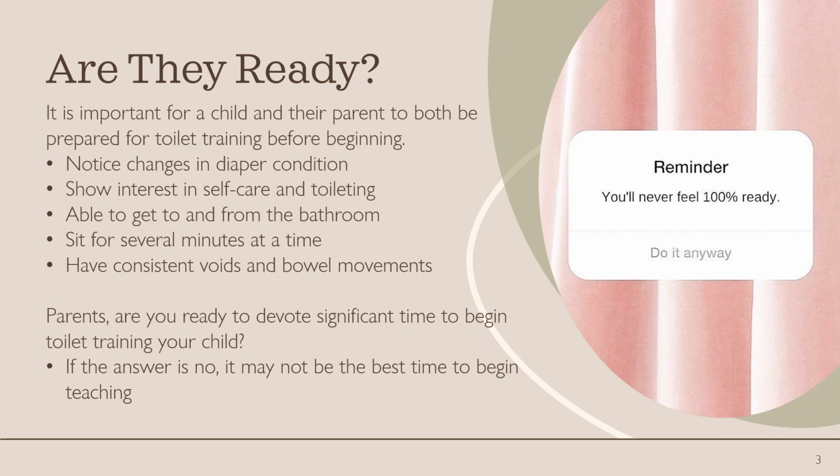Another thing is that you need to make sure that your kiddo is having consistent voids and bowel movements. Now, with consistency, it doesn't have to be that your kiddo uses the bathroom at 2 p.m. every day on the clock. It just means that your kiddo has consistent voids within a window of time that you can actively and reliably predict when they are going to use the bathroom. Now, if there are any medical conditions that are causing bowel movements to be very rare, or voids to be inconsistent, or any combination of the two, then you need to rule out those medical conditions before beginning toilet training.